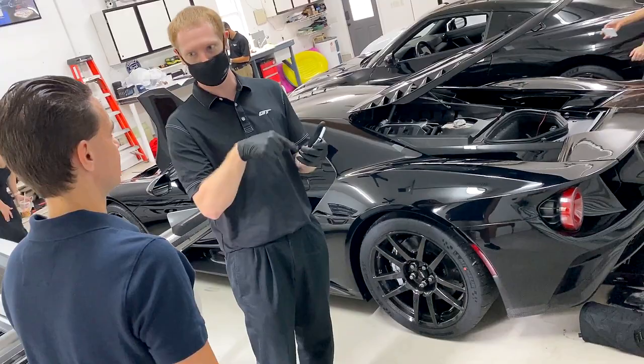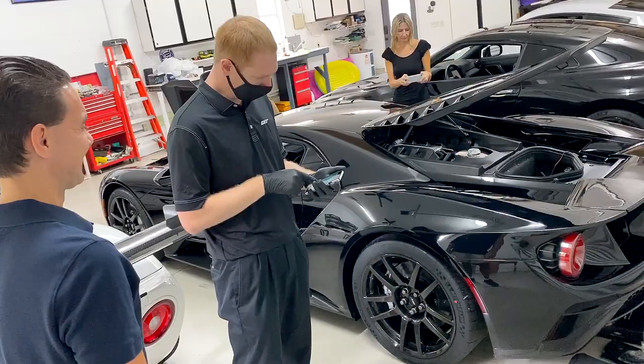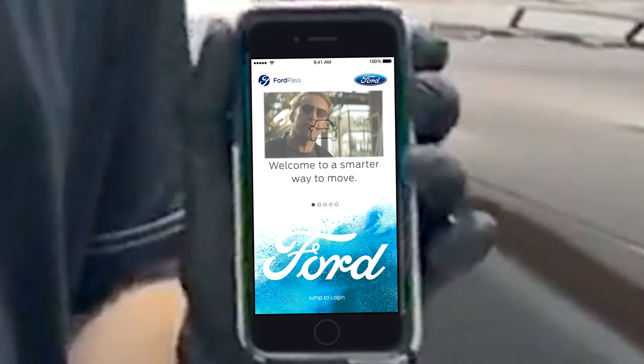So if it's not here one day, oh, it's down at Publix. Oh, okay, who stole the car? We got that Publix, so you can actually watch it on your phone. I think I deserve a little appreciation. So yeah, please download Ford Pass. It's a good thing.